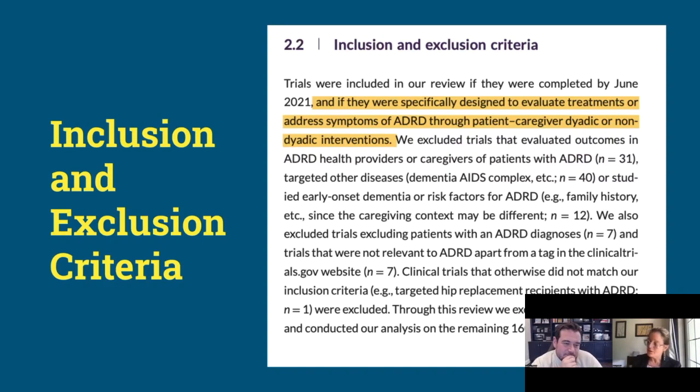So we don't have to go through each one of these, but I'm just sort of looking at the types of things that they excluded, and trying to sort of get a sense of why they could do that. They excluded, if the evaluation was of the health providers, they excluded that. They excluded trials that targeted other diseases or risk factors or early onset. So I guess the idea was that would be perhaps a different set of needs in terms of the caretaker's role. Yeah, I would agree with you.